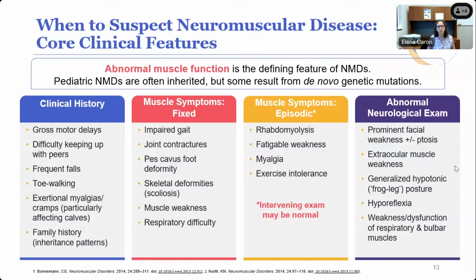Some of the muscle symptoms or motor symptoms are fixed and some are episodic. Those that are fixed, you would see in an impaired gait. The gait just looks unusual, waddling, off balance, joint contractures, something called a pes cavus foot deformity. So the shape of the foot is abnormal, a high arch foot, skeletal deformities such as scoliosis, muscle weakness, and respiratory difficulties. Some of the muscle symptoms that are episodic are rhabdomyolysis. When they engage in exercise, they don't tolerate it, they get muscle pain, or they get weakness. And in between those spells, they look normal.